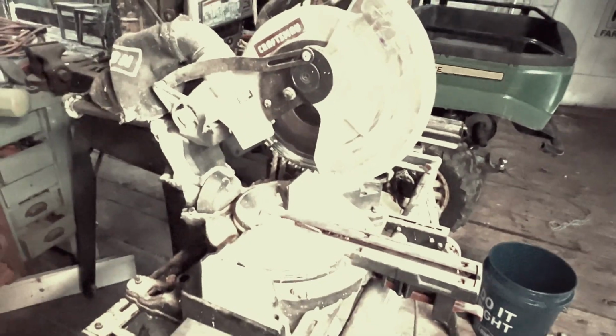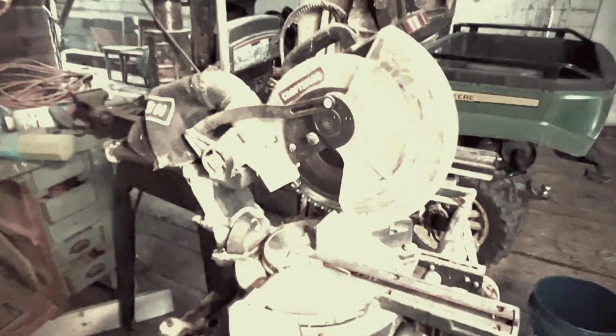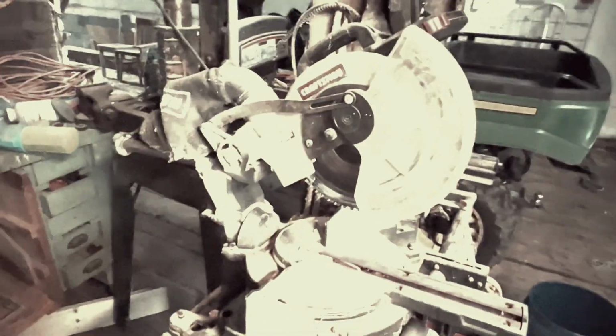Chop saw, this is just a small one. I think this is only a 10-inch chop saw. You can get them in 12-inch, I believe. I think the correct terminology for this one is a compound miter saw, because I can go side to side, I can go angle, basically every direction that you can think of.